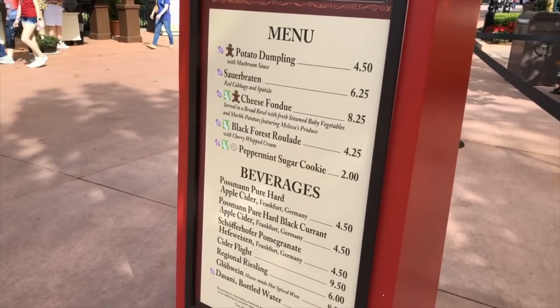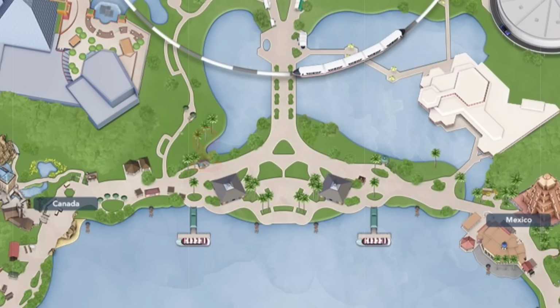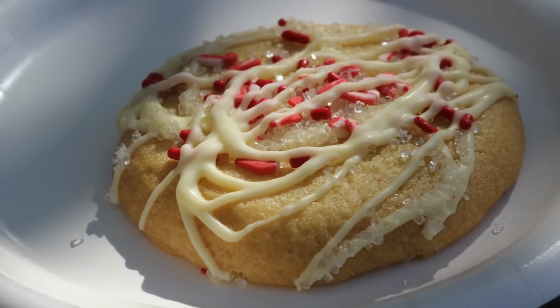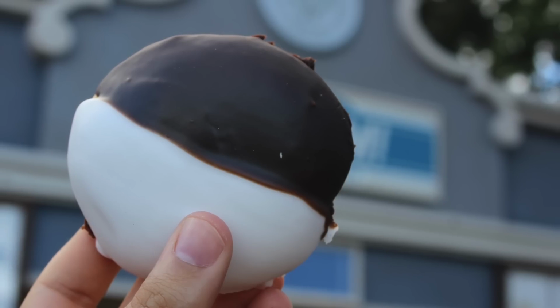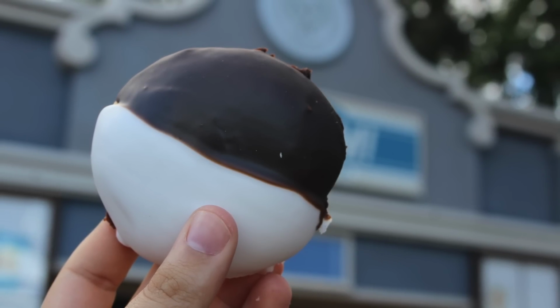After you've purchased all 5 cookies, you can get a completer cookie with a glass of milk at the Sweets and Treats booth. To my surprise, every single cookie was only $2. I honestly expected Disney to sell these at least $3, so at first I thought, okay, this isn't so bad, and I'll give it a shot. In the end, I think this is just a little bit of a scheme to get you to each booth. And if you attempt to do all of it, you're at least guaranteed to pay $10.